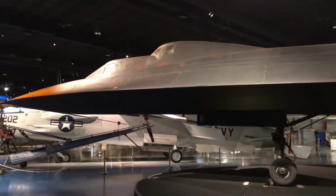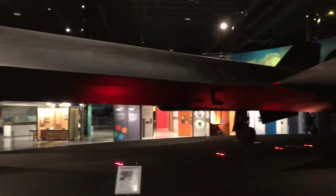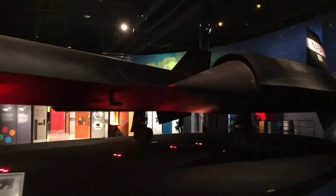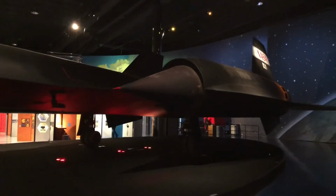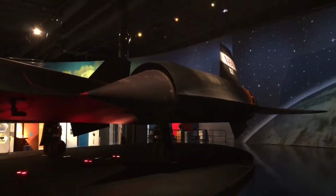So the other nifty thing about this plane is the fuel itself is used as a coolant and a hydraulic fluid to save weight, obviously, from having separate hydraulic systems using normal hydraulic fluid.